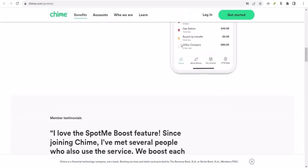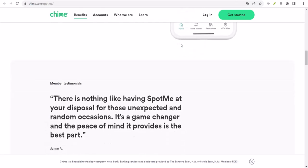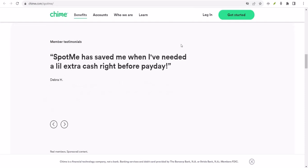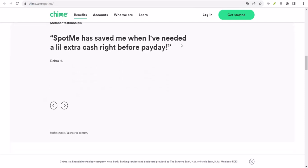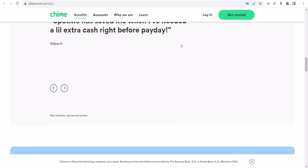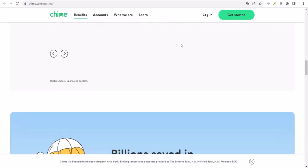Another misconception is that SpotMe is a loan. It's not. It's more like a safety net. Chime is essentially covering your overdraft until your next paycheck comes in. And unlike a loan, you don't have to pay interest on it.